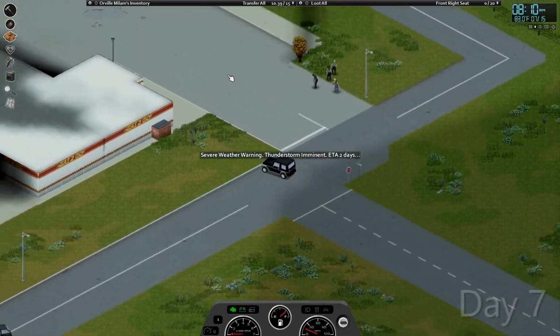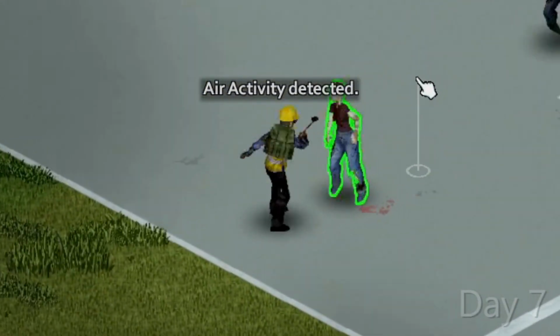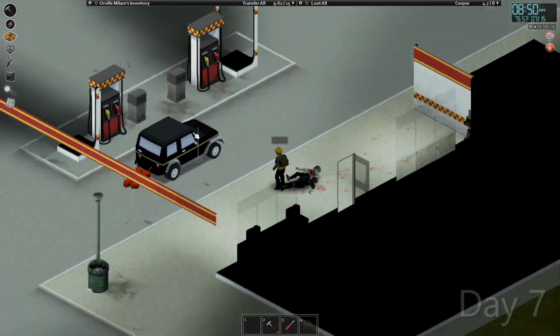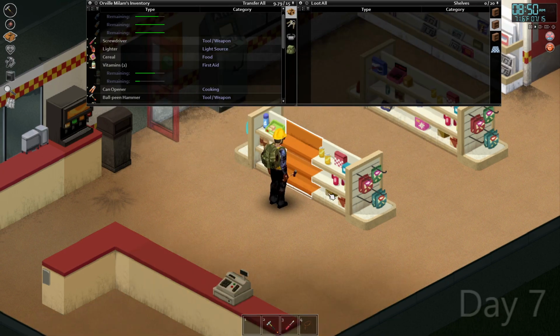I find a gas station, and partway through clearing a small group, the announcement is made. I clear out the gas station, fill up the cans, and nab as much convenience-priced snacks as I could before returning to the rusty rifle.